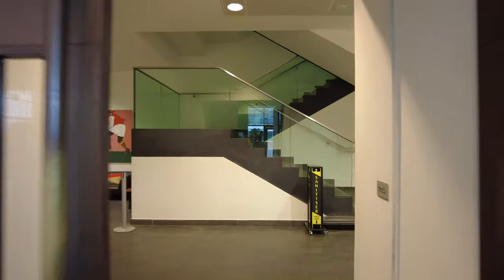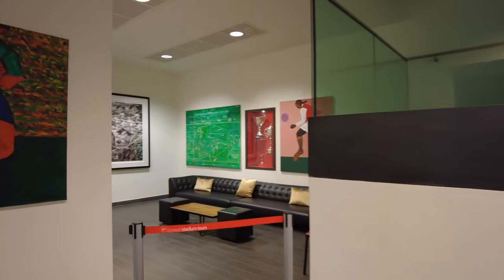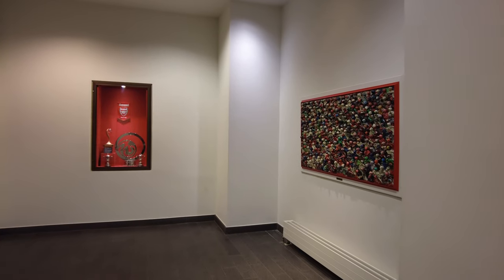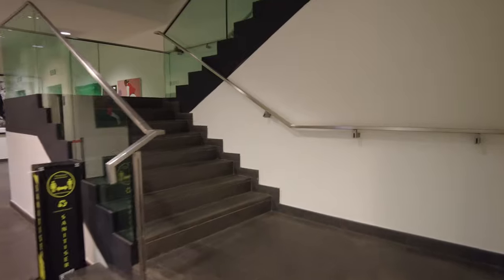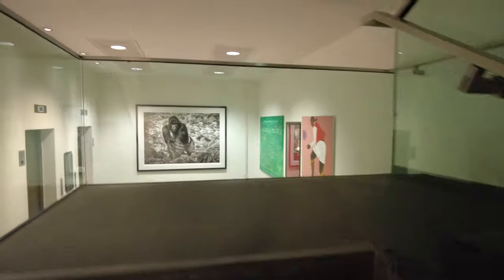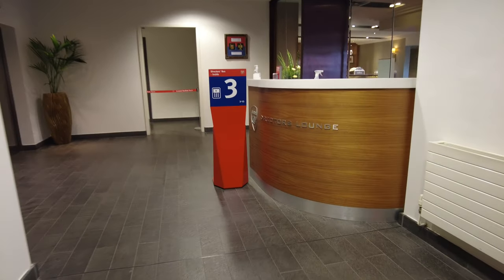From there, you continue up the stairs to the Executive Box and Diamond Lounge, seeing some pretty cool stuff on the way too. And here we are at the Director's Lounge.